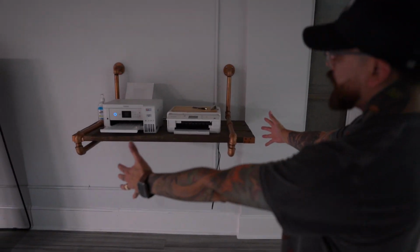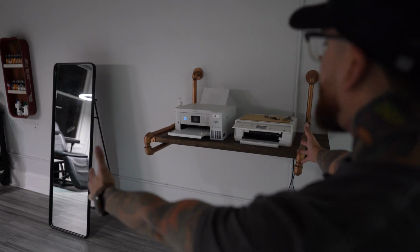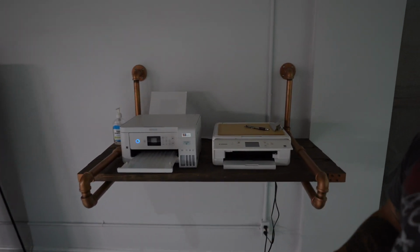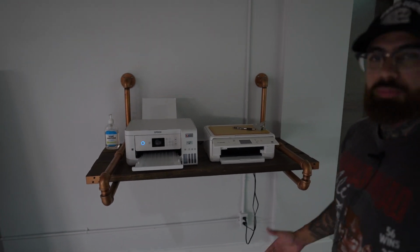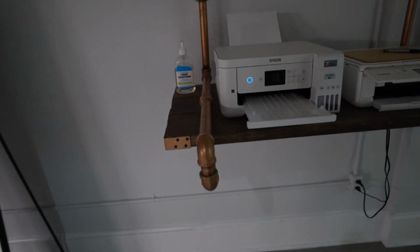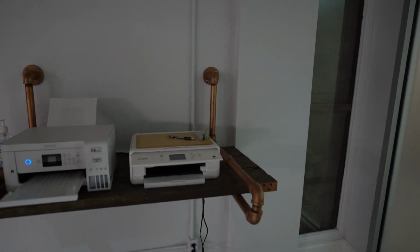Over here, we have this cool custom desk that I made a while back. It's for our printers. It's pretty cool. One of my clients the other day kept saying that he loved it. I think he wanted to buy it. Martin actually made that, which is a pretty cool idea. So, if you know how to do it, just ask Martin. He'll show you. Send you the diagram. I'll send you the measurements, which I don't know. I just made them up.